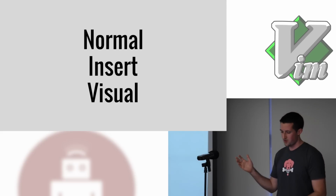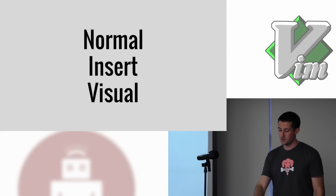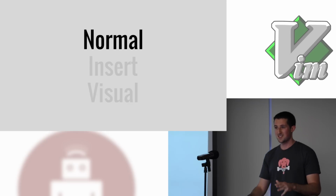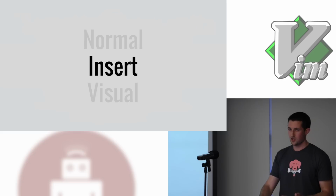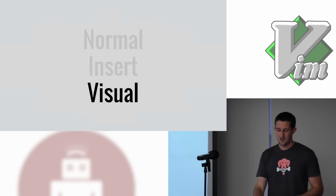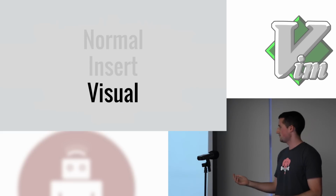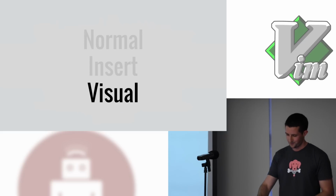So just a quick overview. These are 3 of the modes. So normal, insert, visual. Normal mode, this is what replaces your mouse. This is what you hit the escape key to get to. Insert, I mean, that seems obvious. Inserting text and changing text. And then last, visual. This is for just selecting text. And there's actually variants on visual mode, but when you're just starting out, it's really not that important to you yet.